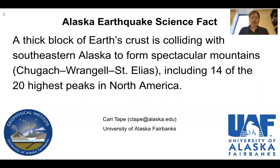A thick block of Earth's crust is colliding with southeastern Alaska to form spectacular mountains, Chugach, Wrangell, St. Elias, including 14 of the 20 highest peaks in North America.